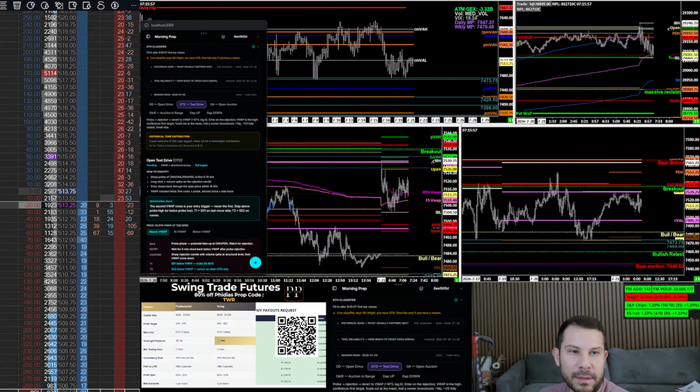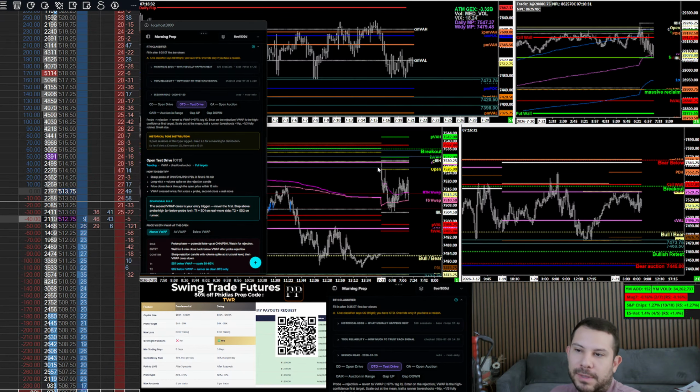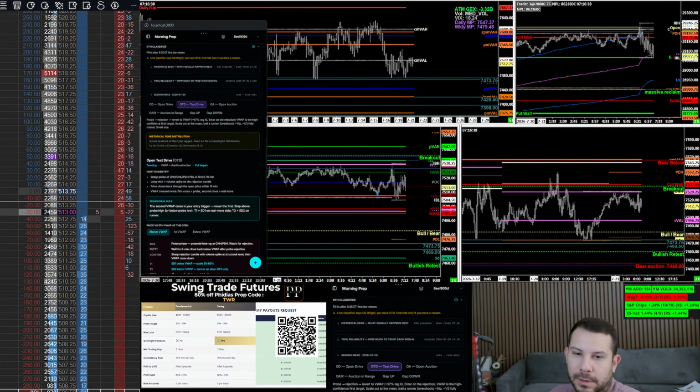Here comes NQ. It was a fake out. Look at that. Came back in. Tested the level, broke, pushed back, rejected again. I probably get stopped out, honestly. Yeah, NQ breaking down again. Where's VWAP? Oh, it tested VWAP exactly. Where's point of control? Right up at point of control.